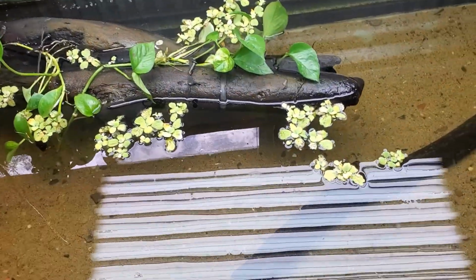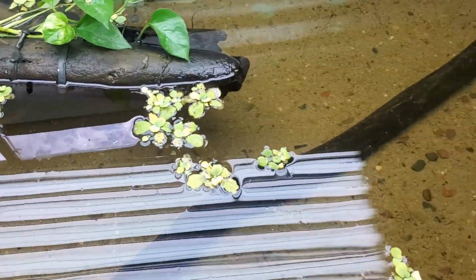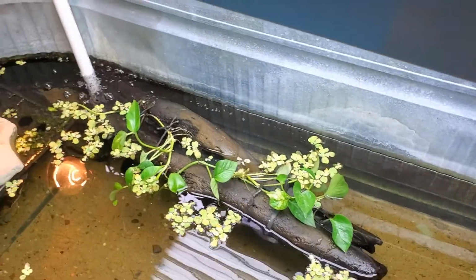After she ate that fish, there's still some like... Mr. Black. Yeah, Mr. Black. There's still some intestines and stuff kind of hanging out in here somewhere. I just saw it earlier. Anyway, so I definitely need more filtration.